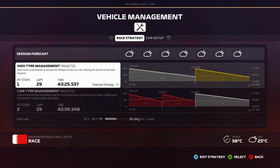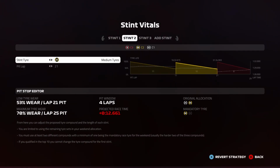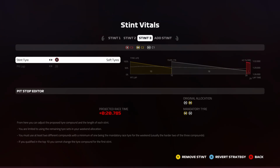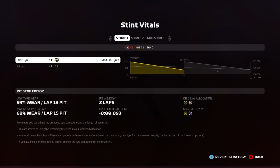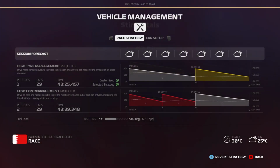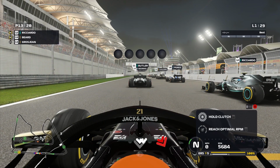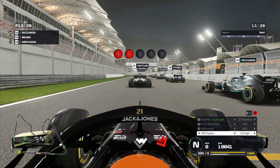And the game, luckily for me, has recommended the one-stop strategy. Obviously not making it through into Q3 does give us that bit of flexibility in today's race here. And the one stop, the medium onto a set of the hards is the way to go, at least from previous experience, I should say. And we are going to go for about 2 laps extra fuel. There are a lot of straights around this circuit nonetheless, so we've definitely got a chance to try and burn that as well. But here we are then on the grid, ready for the Bahrain Grand Prix.